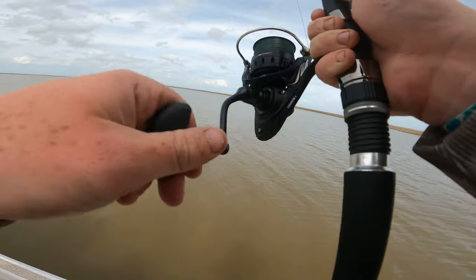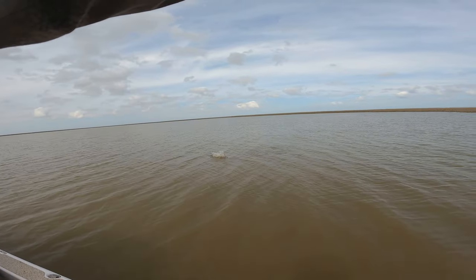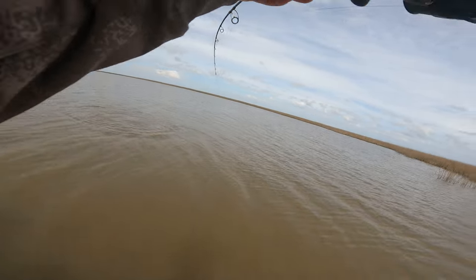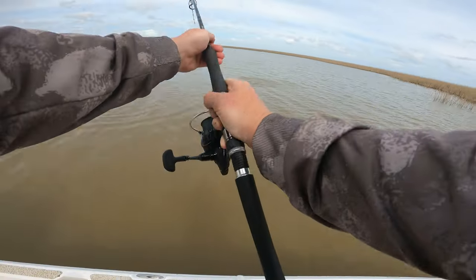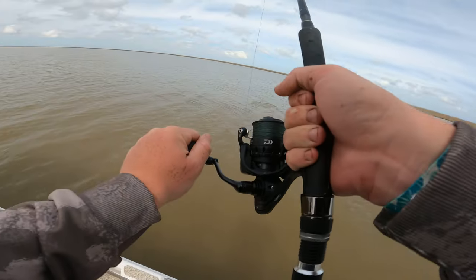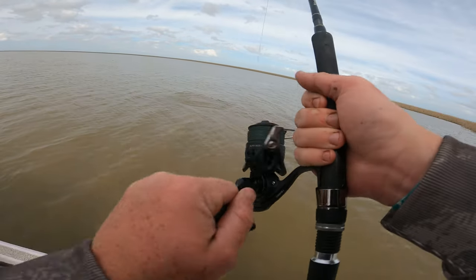I gotta get Katie down here to do this stuff. Last redfish this month. Oh, yeah. Come on. Yeah, that was my first time ever offshore. Other than on a head boat, which doesn't really count.